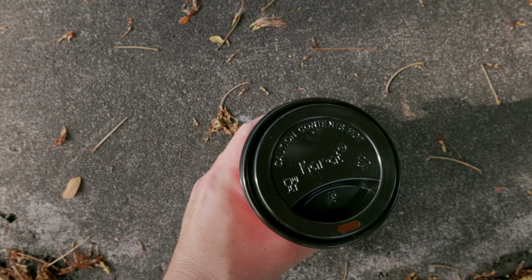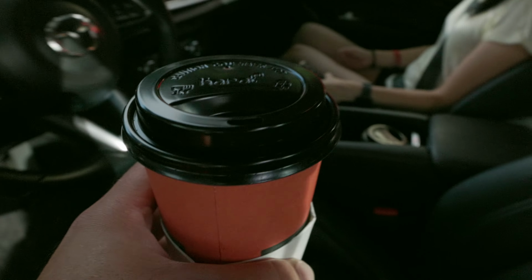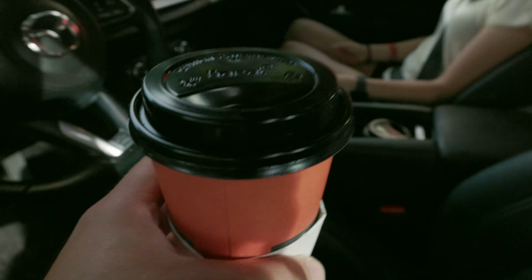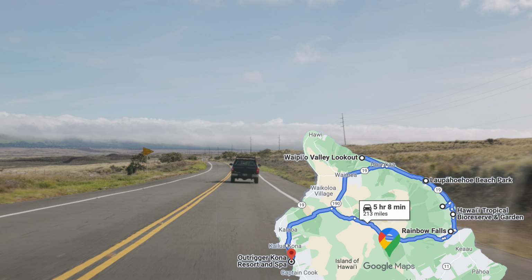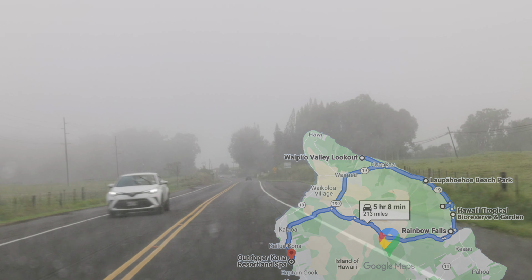For today's trip, we mapped out a route that would loop us through the northeast region of the island. We would start our loop at Waipio Valley and then work our way south along the coast, stopping off at the Hawaii Botanical Reserve, Akaka, and Rainbow Falls.